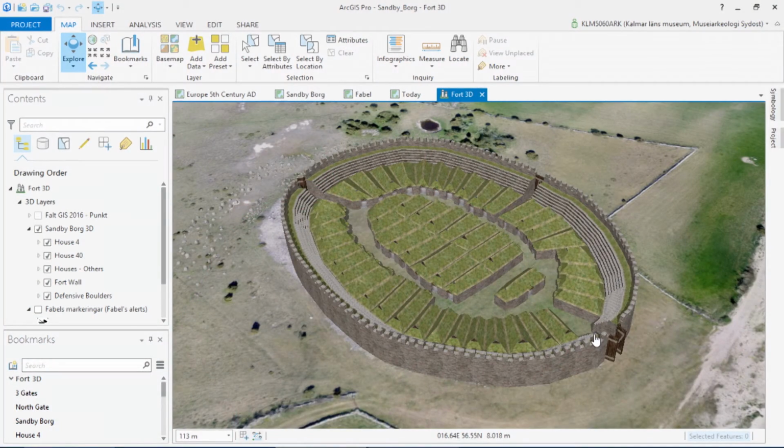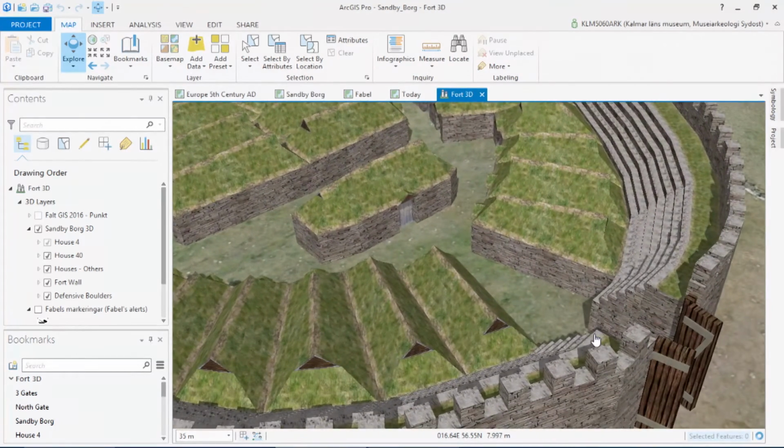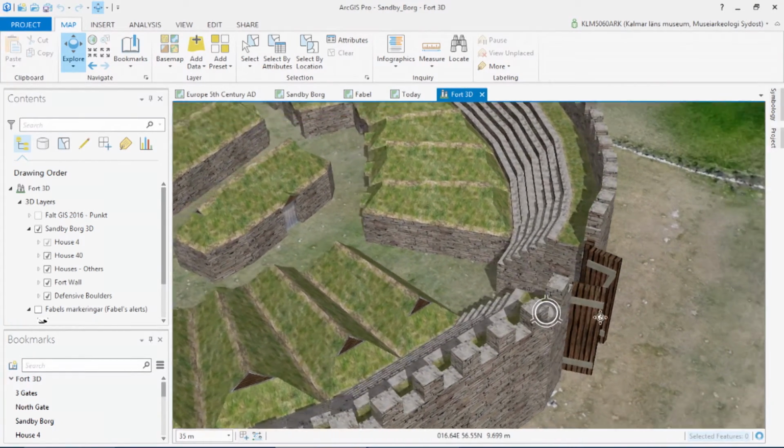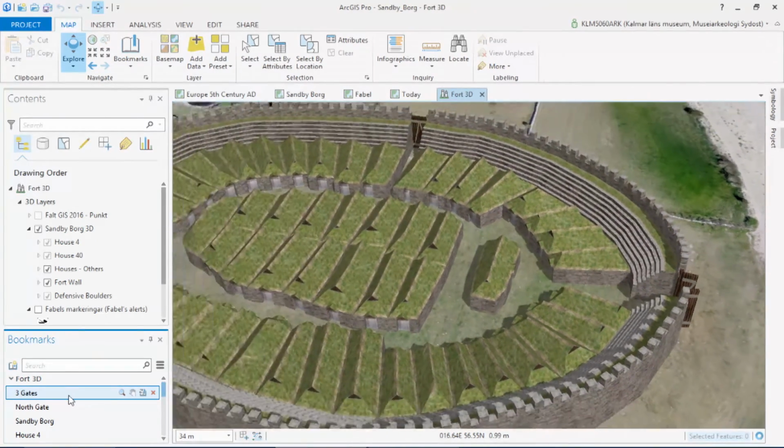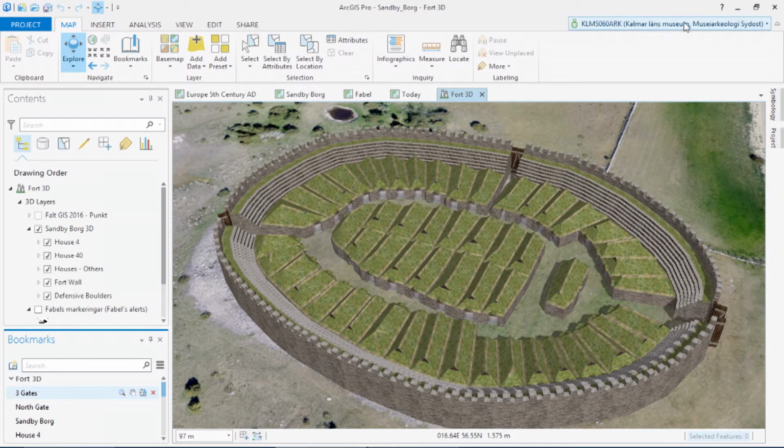Now, let me tell you what we think the fort looked like. 3D is the perfect tool to analyze our results and to visualize them to the public. We believe the houses had grass roofs and that the defensive wall was reinforced on the inside and that the fort had 3 gates. Not only are we presenting our results to professionals and to the public in real time, we are also telling the story of the victims' gruesome fate, since they can't.